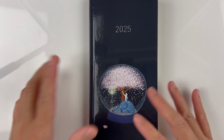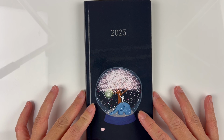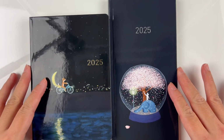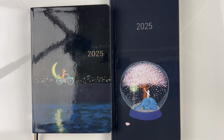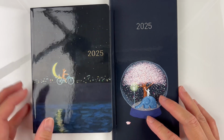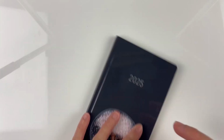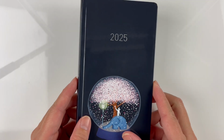Along the same wavelength, I have my work planner for 2025, and as you guys can see, it's in the same artist wavelength. It's made by the same artist. It's also by Hiroko Kubota. And this is the Hobonichi Weeks.